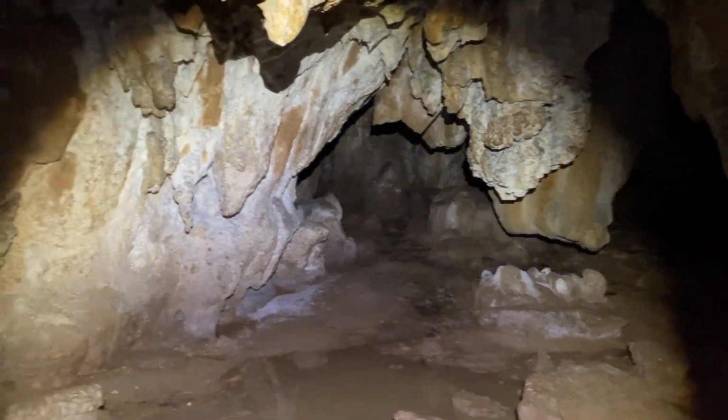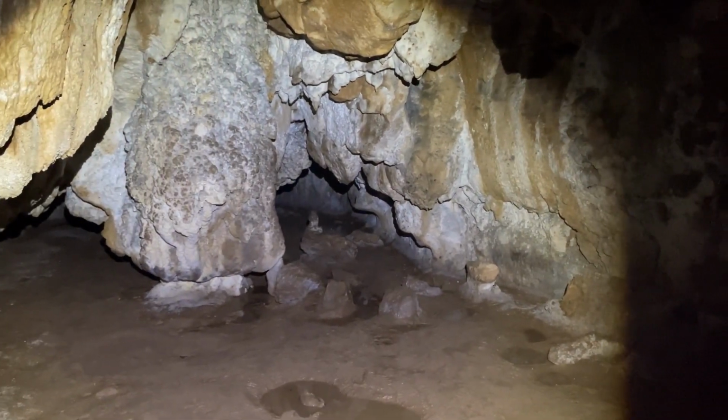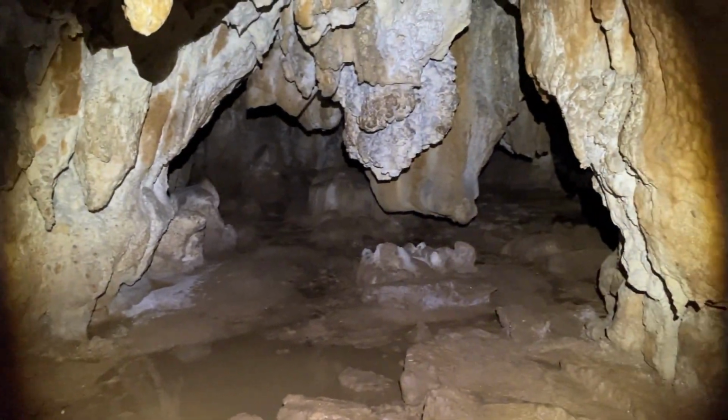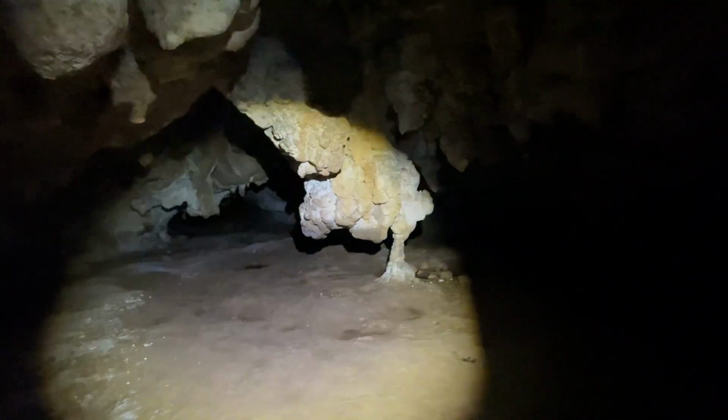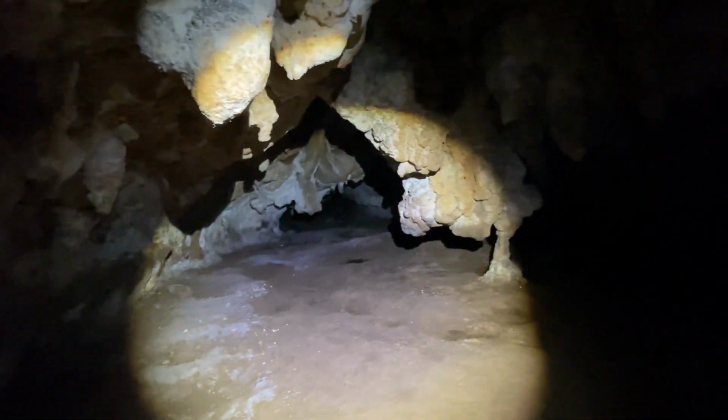So this is our intersection here. We've got a right and left turn. We're going to go left first and see what's down there, come back to here and then go down to the right. If you're claustrophobic, I probably do not recommend it. I'm currently on my hands and knees down the left-hand side of the cave, as you can see, and we still have a fair bit to go, I think.